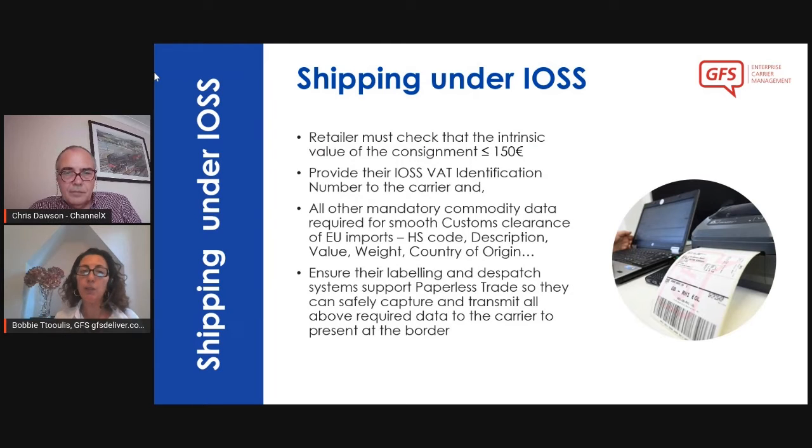So when you're shipping under IOSS, first and foremost, you have to have collected the VAT at the point of sale. So when your customer comes to the checkout on your website, or if they're buying your goods on a marketplace, the VAT would have been calculated and displayed to the customer at the point of purchase. So when they pay for the goods, that's also including any VAT that would be applicable. Once that order gets picked, packed, and shipped, you create the commercial invoice.